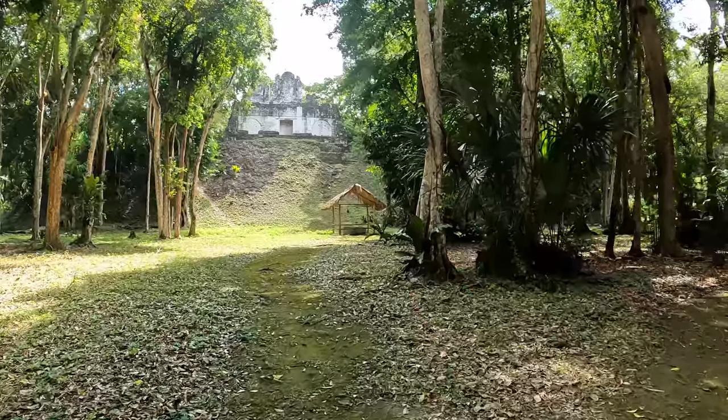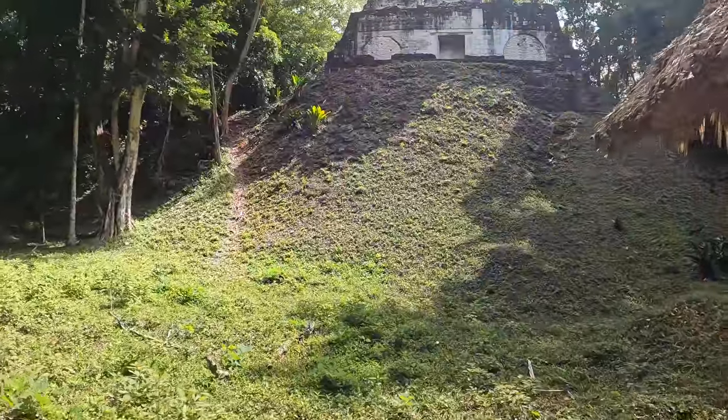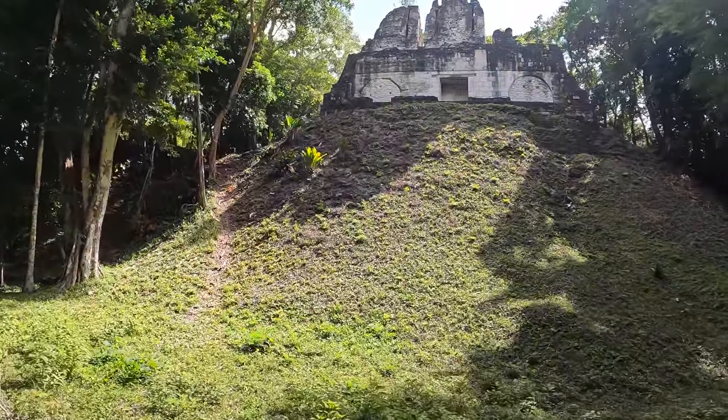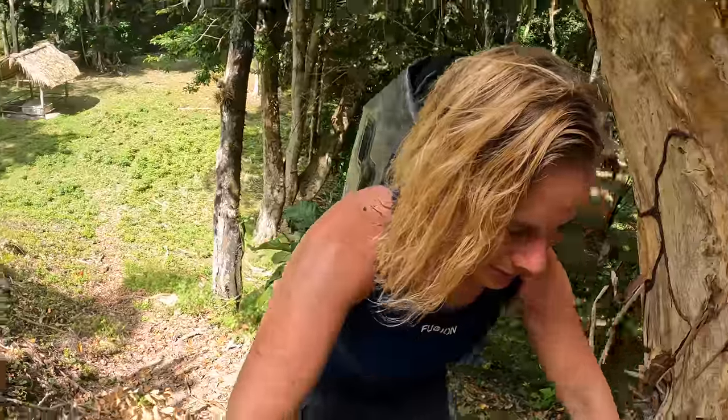This is the Acropolis, the palace, right in front of me. I did not expect this. Just behind me is not a pyramid, but that's more covered. Probably have to walk up there. Man, this is steep.